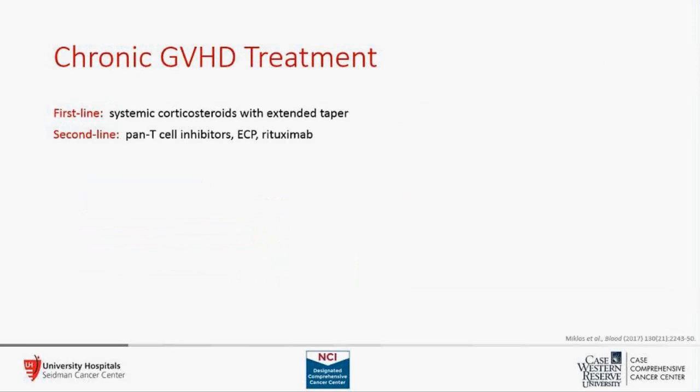So how about chronic GVHD? First and second line treatments are actually very similar to those for acute GVHD. First line therapy is with systemic corticosteroids with an average response rate around 50%. Second line treatments include familiar pan-T cell inhibitors used in acute GVHD, as well as ECP and the anti-CD20 antibody rituximab, which targets B cells.